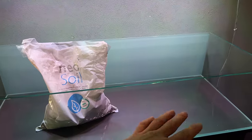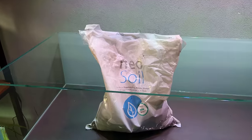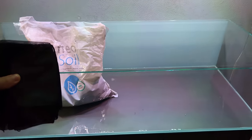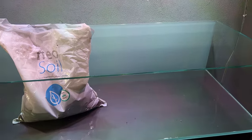Normally I would just pour it directly in the tank like that, but because we're going to be using lots of sand and gravel, I basically don't want those things to start mixing with each other. So I'm going to fill up a few of these mesh bags with the Neosoil. That way we can kind of keep things separate, and if we ever have to take down this tank again, we can just pull out these bags, remove the sand, and that way we can easily reuse those ingredients as well, you know?